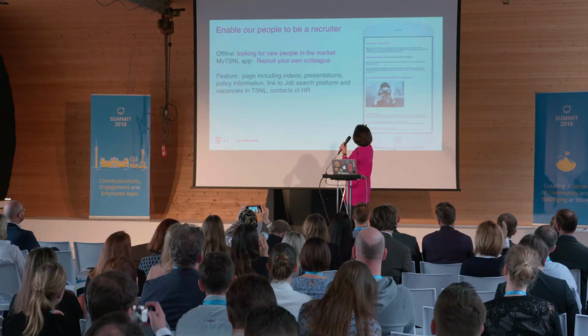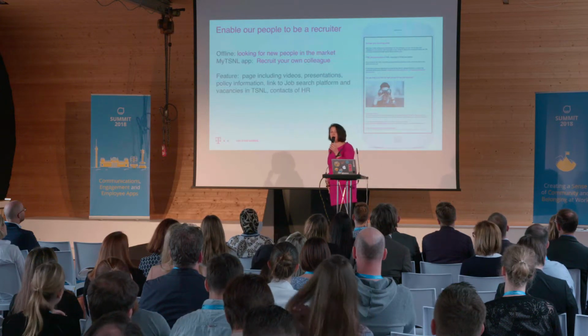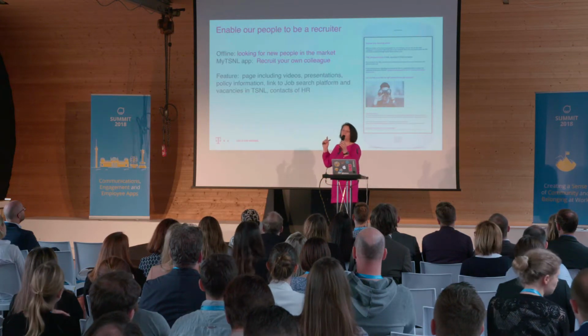If you're enthusiastic about your organization, then you can say, here, what you see in the app, you see all the TSNL job opportunities you have in your pocket. You can also go to the global job search platform. You say, are you interested to work in Berlin for Deutsche Telekom or MMS in Dresden? That's also fine. You can just look it up and you can share the particular vacancy with the person you're talking to.